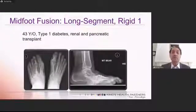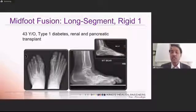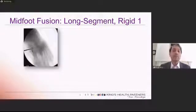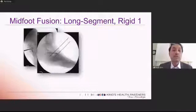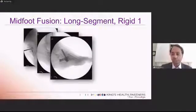And we have published some case series showing that, and we came up with this concept of long segment rigid fixation, which seems to be the game changer. This patient clearly has a rocker bottom midfoot deformity. What we do is take bone resections to correct the shape, and then we calculate beforehand the amount of bone and where and how much you need to take.